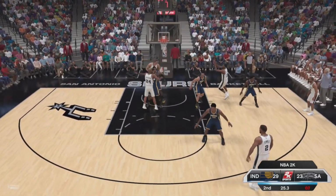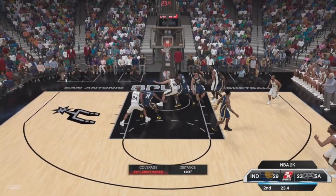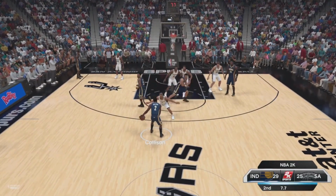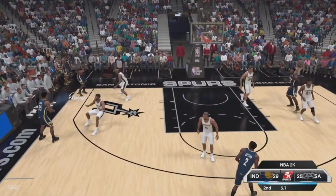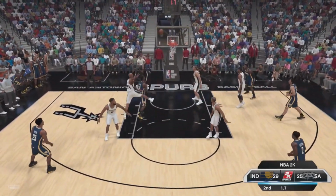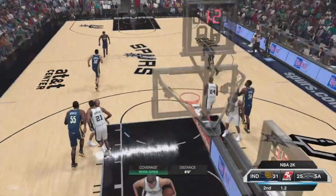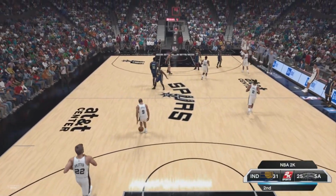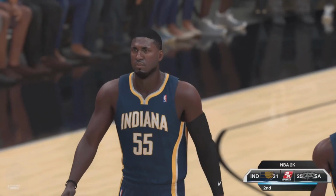He feeds it to Splitter. Here's Duncan. Rockets hits. Count it. Good. Collison with it. Has to rush. Here's George. Count that one. George has got 7 points. And George looking to score inside whenever it presents itself. I love this man, attacks the game.